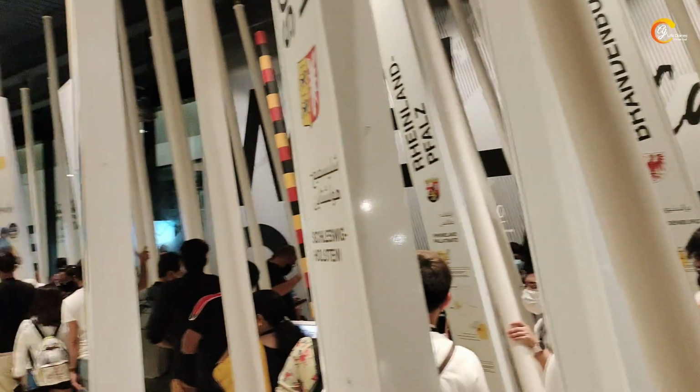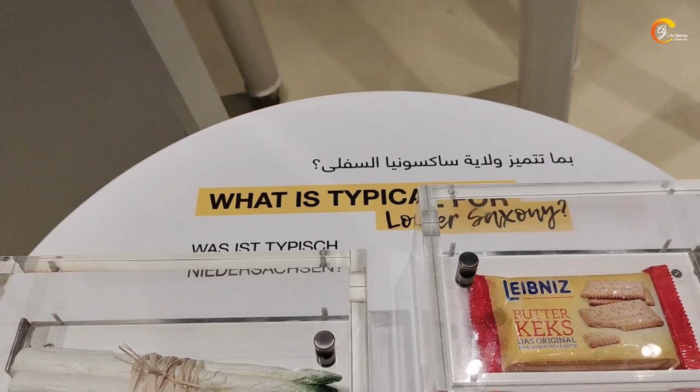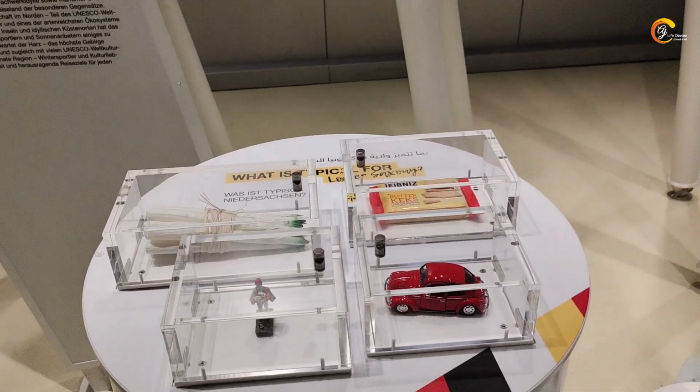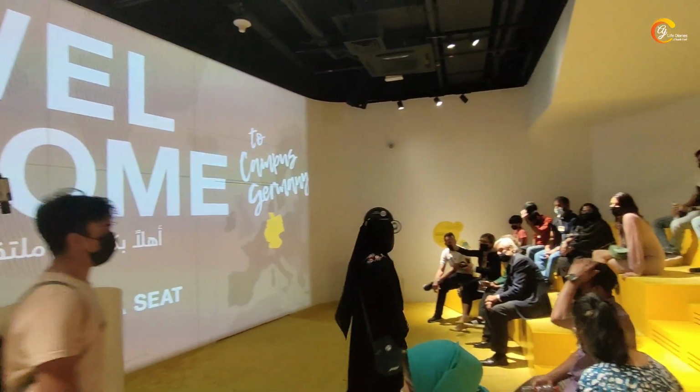It's located in the sustainability district area in Expo 2020 and it's a place that represents knowledge, research, dialogue and human interactions, an image that fits in very well with the theme of Expo 2020 Dubai. We all know the theme of Expo is connecting minds and creating the future.